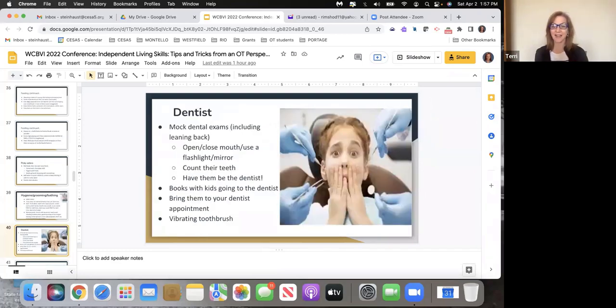Dentist, try mock dental exams, including leaning back. When we lean back, when we're exposed, when we're on our back, it's a super vulnerable position. And if you have any kids that are worried already or a little bit anxious, the last thing they want to be is leaning back in a chair and exposed. Again, think of that scenario with the bear.